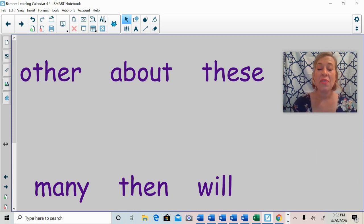Will. If there are any of these words that you do not know, write them down on a piece of paper, practice them, look for them in books. These are from list 6. So you might be thinking, well, I'm only on list 3. That's okay. It won't hurt you to learn new words ahead of time. And they are going to be in lots of books that you will read. So once again, there's other, about, these, many, then, and will.